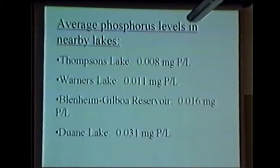This is the concentration of phosphorus in other nearby lakes. Thompson's Lake is 0.008 milligrams per liter. Warner's Lake is 0.011. Lenham Gilboa Reservoir is 0.016. And Duane Lake is 0.031.